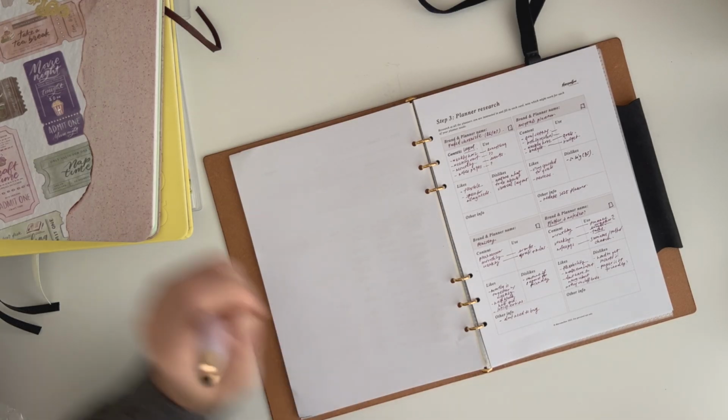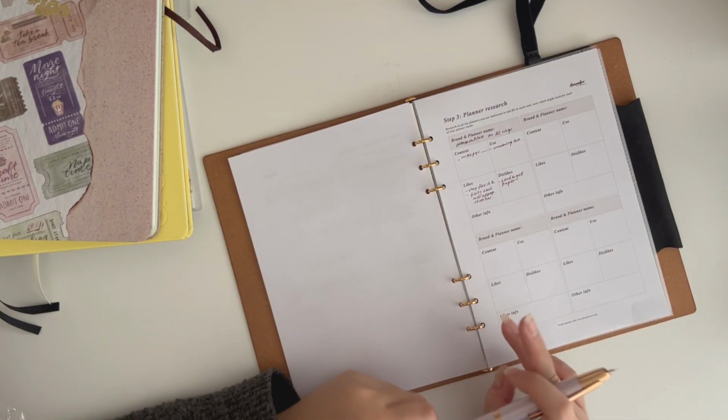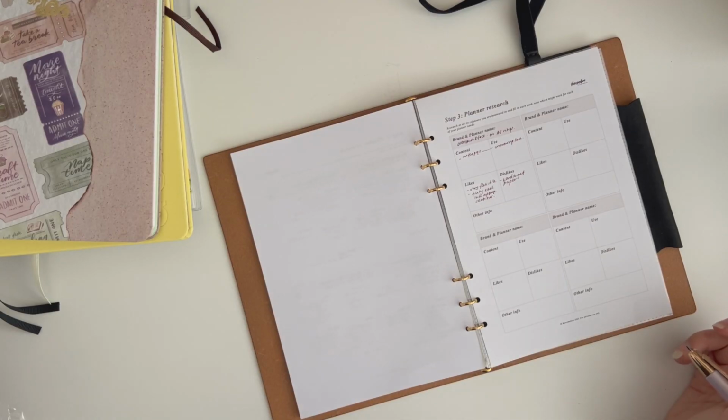So maybe I can just print my own. And then in that case, I don't need to get inserts. Maybe. We'll see. Anyway, I have to get paper. Do I have anything else that I want in my lineup?